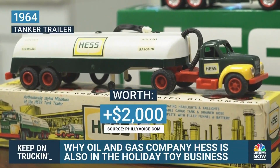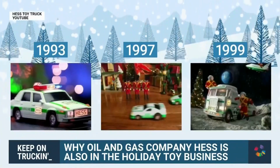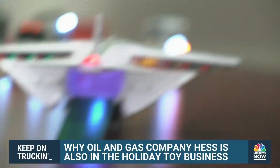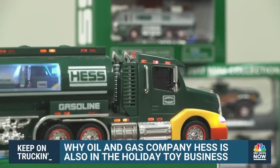But tankers and trucks aren't all they create. We've done everything from police cars to race cars to NASA shuttle spaceships, and of course airplanes with jets this year. So how did a single toy truck stand out in a traffic jam of other toys?